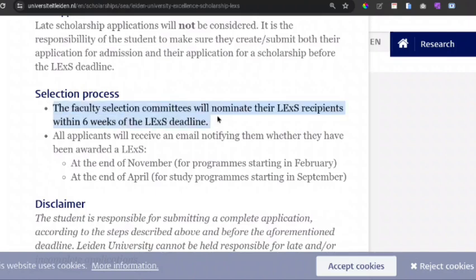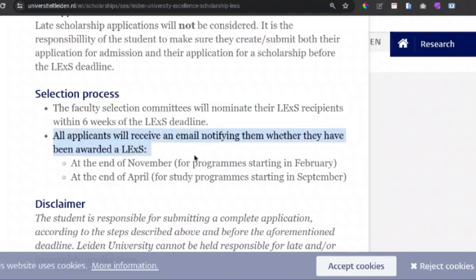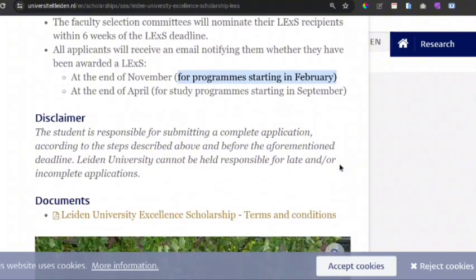The faculty selection committee will nominate the recipient within 6 weeks of the deadline. Which means if the deadline is today, 6 weeks from now you should get the nomination, and all applicants will receive an email that notifies them whether they have been awarded the scholarship or not. This is at the end of November for programs starting in February, and at the end of April for programs starting in September. Which means if you apply at this time, your decision will be made by November this year, so that you start your class by February. I hope that is easy enough for you to digest.